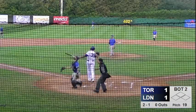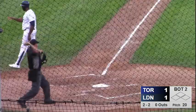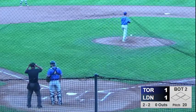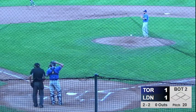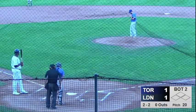The 2-1 off-speed pitch is going to be fouled off by Brownlee. He was just out in front of that one. And the count will even up at 2-2. Yeah, Lyons left that one hanging a little bit. Cleveland nearly punished him for that mistake, but he was just ahead of that ball and he fouled it back over the screen on top of the grandstand here at Labatt Park.